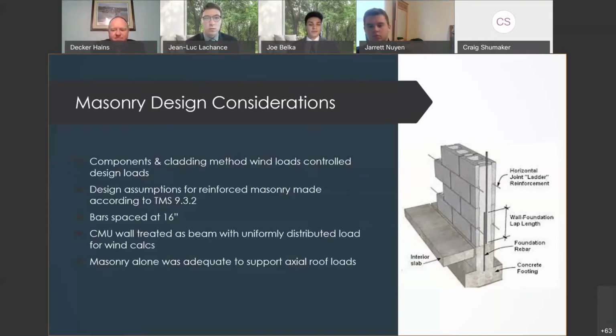We assumed our bars to be spaced at 16 inches to account for any error and to have a more conservative design. The CMU wall was treated as a beam with uniformly distributed load for our wind calculations. The masonry alone was adequate to support the axial roof loads and no additional reinforcement was necessary for this.